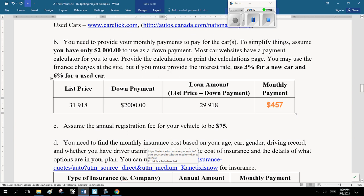So that's half of it. And not the best job I could. Sorry. A little hard to explain this to you. It's easier if you go do it. Now, that's the first half. Okay? So that's how much monthly payments you're going to be making on the vehicle.